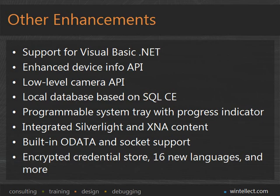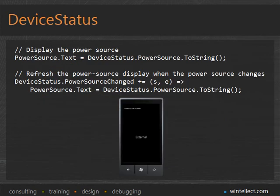There's even a new encrypted credential store, so that if you're building an app that integrates with Facebook and you ask the user for their username and password, rather than perhaps compromise that data by storing it in isolated storage, you can now ask the operating system to store that username and password encrypted to protect it. Not a lot of documentation on that yet, but it is there, and I expect it's something that developers will want to know about.